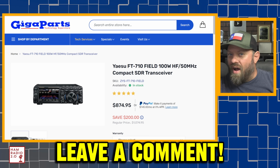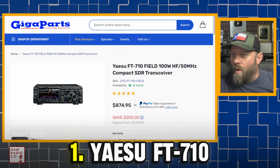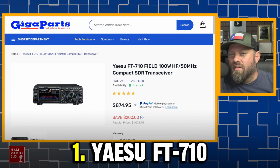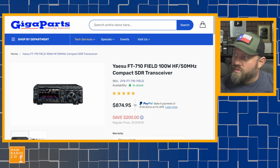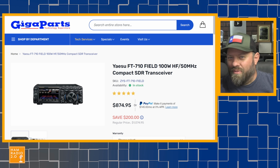But these are the 5 radios that we're going to talk about today. This is a brand new Yaesu FT710 field radio. Now, the field radio has a handle on the side of it. So did I just contradict myself? No, I don't think so.